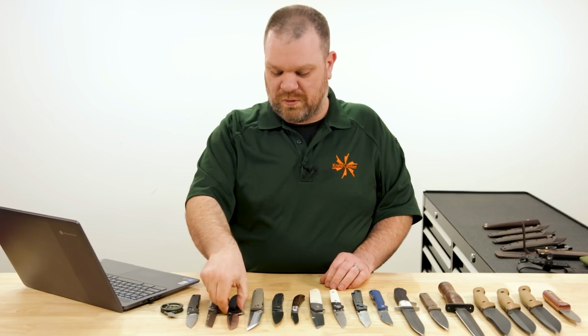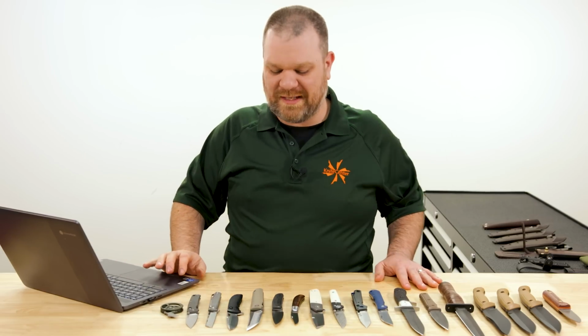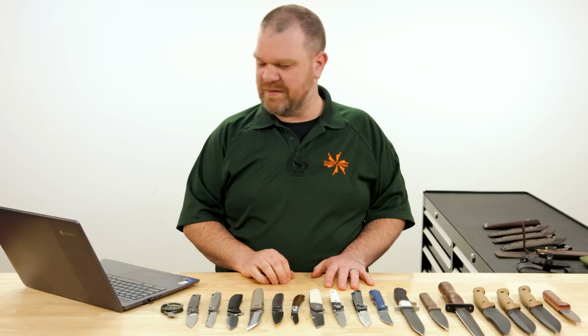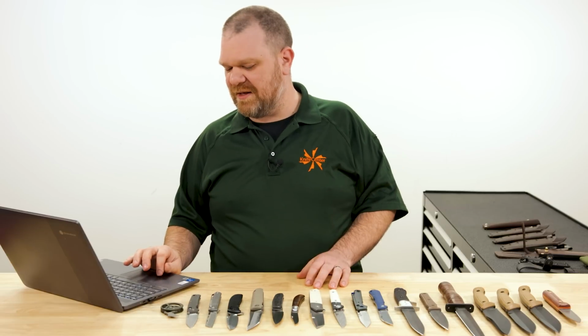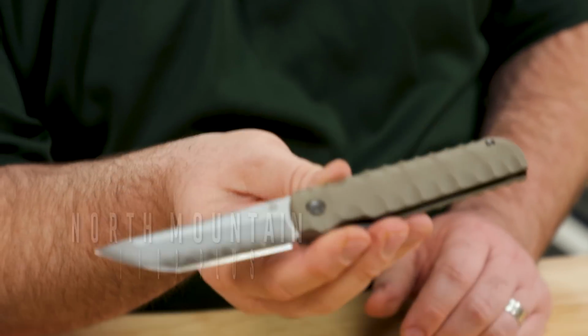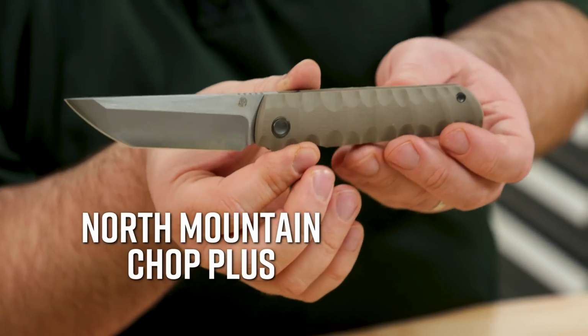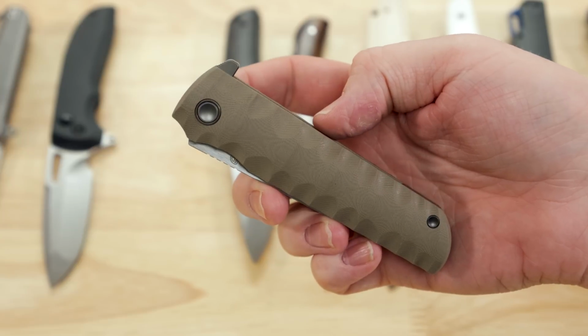Next up, another new brand added to the KnifeCenter here. That is North Mountain Blade. We actually got a bunch of stuff. I've only got 3 of the models we've added in front of me here, just cause. And this first one offers a lot for the money. This is the Chop Plus. It is a $130 knife. Blade itself, 3¾ of an inch long.